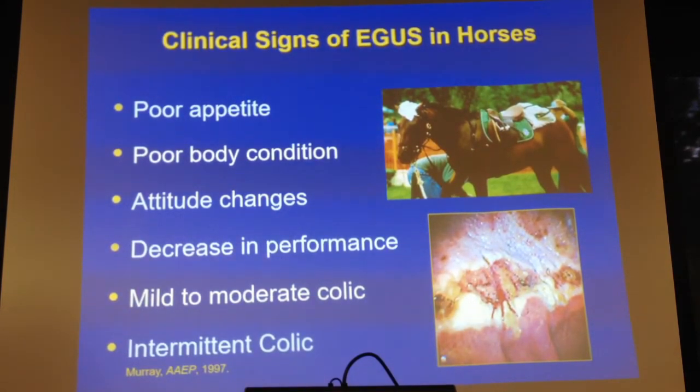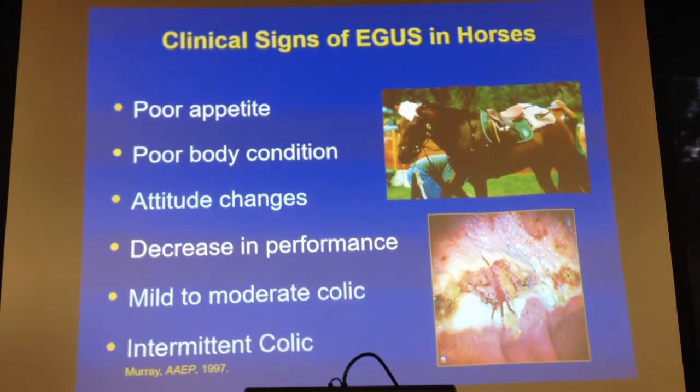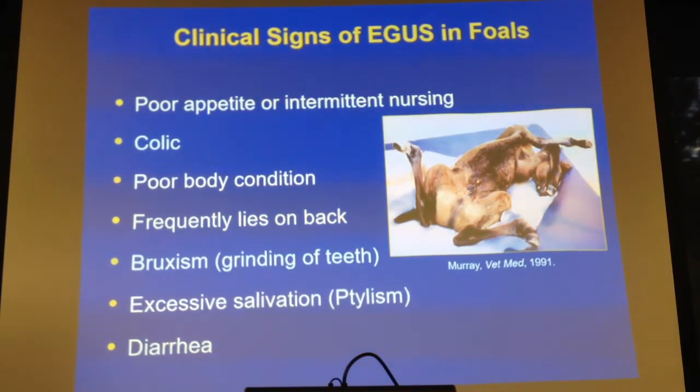Okay, so clinical signs, a lot of you will be aware of this, they go off their food, they can have poor body condition, attitude changes, their performance can decrease, and occasionally we get intermittent colic and mild to moderate colic. So colic is not a big factor of the disease, but it's definitely there in some horses, especially with severe ulcers. In foals, as I said before, it's a lot more serious, the clinical signs, and they really go like this. They get very colicky often with stomach ulcers, and one of the key things is they grind their teeth. You'll hear a foal constantly grinding its teeth and mouthing all the time. So these are foals that are still mothering, nursing foals, so baby foals up to 5 months of age.